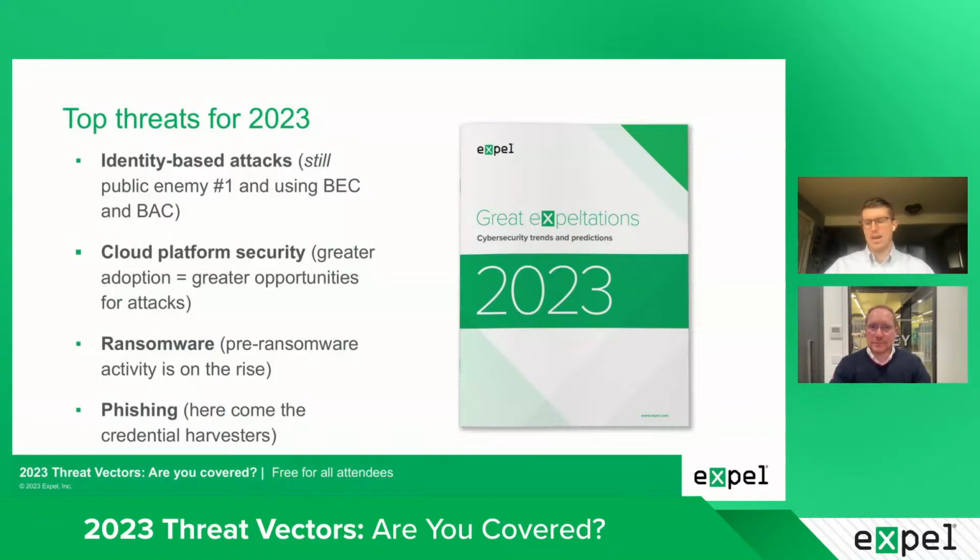So basically, within the report itself, as Chris said, we're looking at trends and patterns from 2022 and then using those as a jumping point to look into 2023 and translate what we've been seeing in incidents that we've been responding to across our entire customer base, and how do we turn those into actionable insights that can help drive security strategy for various organizations.